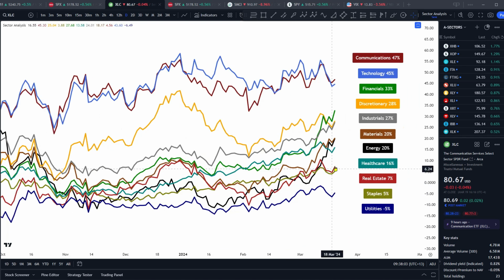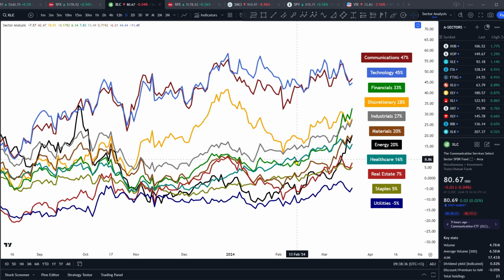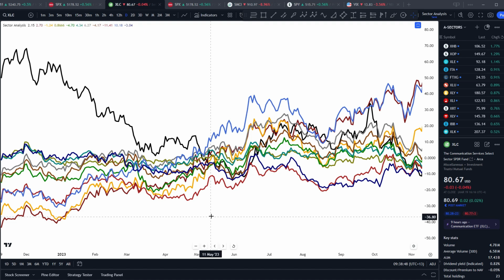And just zooming in on the black line, which represents energy, and that's color-coded black because most of the sector owns oil stocks, and we can see energy's really climbed up these last couple of weeks and catching up with the growth sectors. And so why this indicator is good is because a lot of people just look at the S&P and NASDAQ and don't realize how wildly different the performances of sectors can be inside the market.